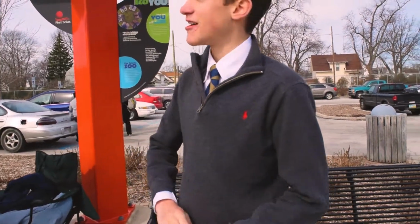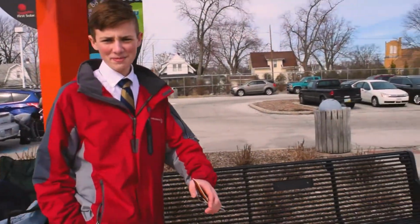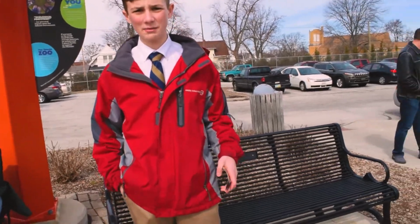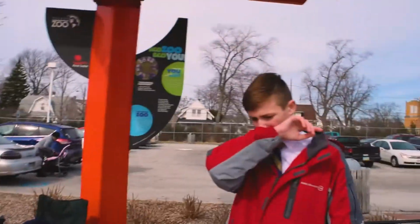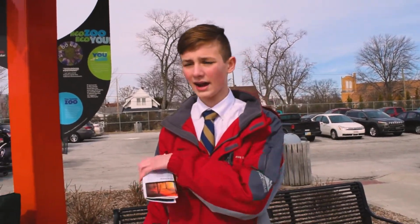And we also have these big solar panels here. Solar panels are very efficient at what they do. They take the sun's light, convert it to electricity, and save you a lot of money. The zoo saves on average around $4,500 a year and powers 5 local homes. That helps the community and it helps their animals.